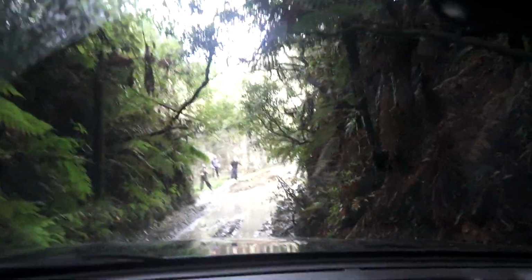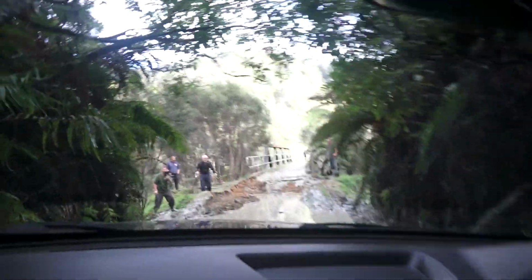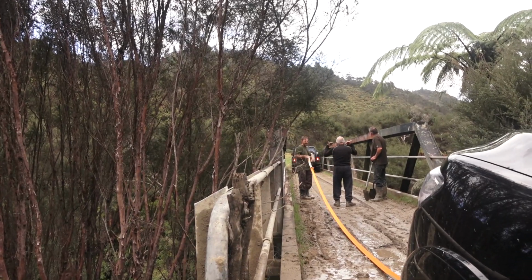But anyway, here's this bridge we were talking about, and you can see it's washed out just that little bit, and they're just getting things ready for Ralph to back up and hook up and give me a bit of an assist over this bit of a lip. They have made a ramp, and they've filled it in with dirt. It makes things just that little bit easier.